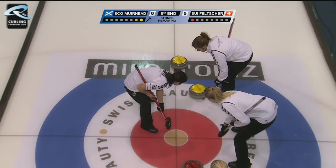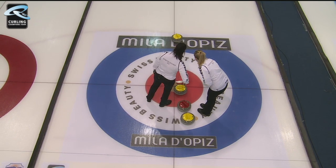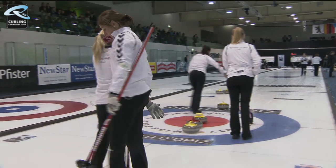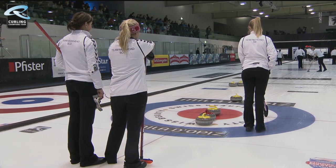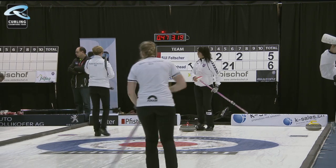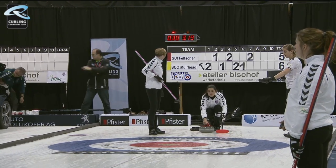Sweepers are not touching it, but this looks also really nice. Oh, there is space for another rock, I think, to get top shot rock on that. I think ideally Eve wanted top button, you probably heard her saying there, so she's left a freeze, which ideally she wouldn't have, but it's just the fine margins out there, and she was really close to making a perfect shot. So here could be the last shot of the end.